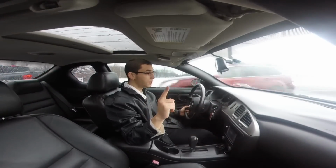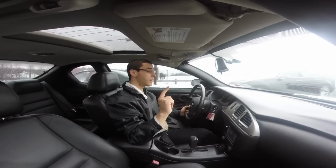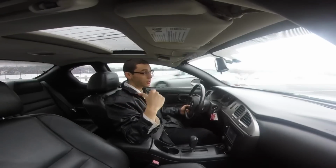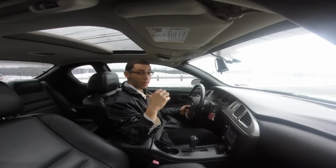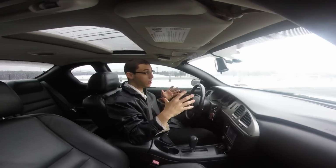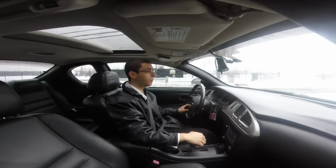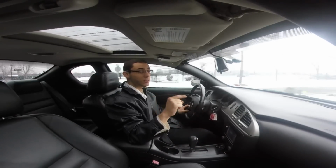My next pro is going to be the room in this car. There is a lot of room in this car. You have a really big back seat, you have a really big trunk, and an overall pretty big car. This car is pretty long. It's longer than my friend's Dodge Durango, so this car does have a lot of space.